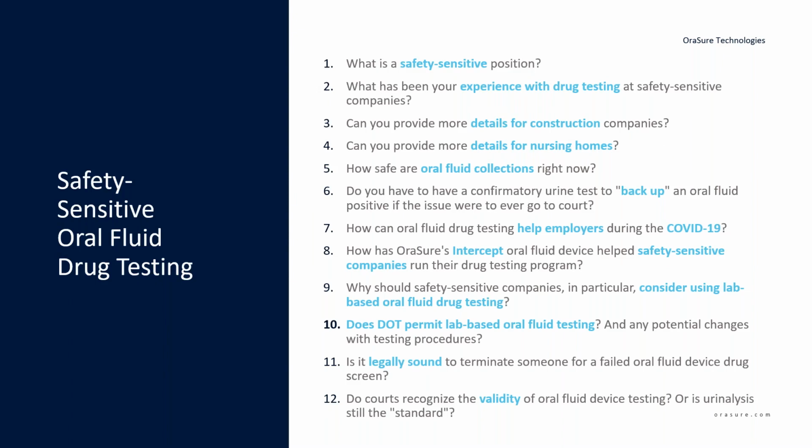Yep, sure am. All right. Well, let's start with a real basic question. Because you've been doing this a long time, you work with a lot of employers in safety sensitive industries and occupations. What is a safety sensitive position?